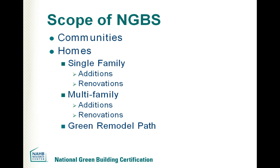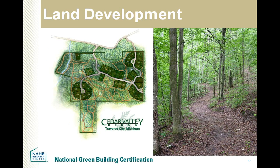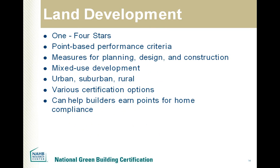You can have a land development certified. You can have single-family and multifamily buildings certified, either new construction or renovations. And then I'm going to tell you a little bit about the green remodel path, which is a little bit different. So land developments can be certified. We've had 15 so far. It's a slightly different certification scale, 1 to 4 stars.